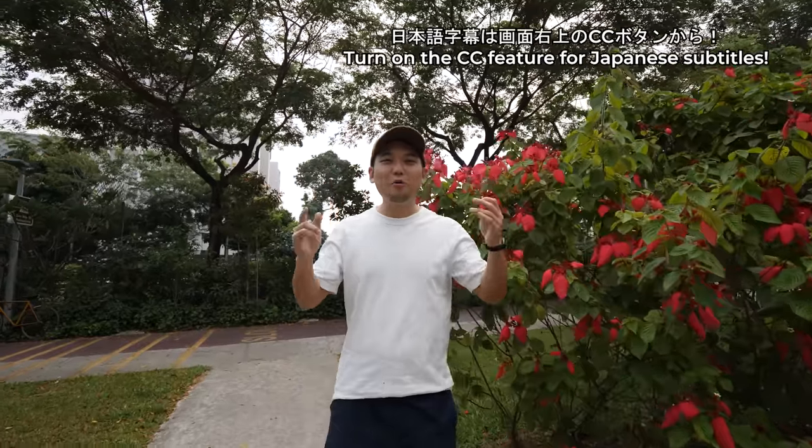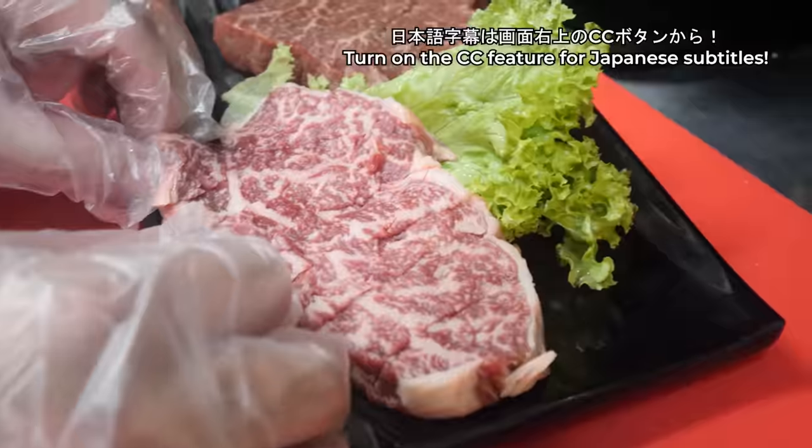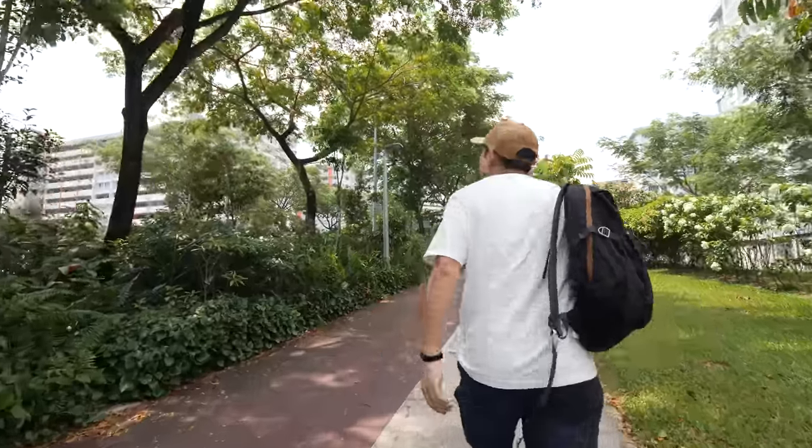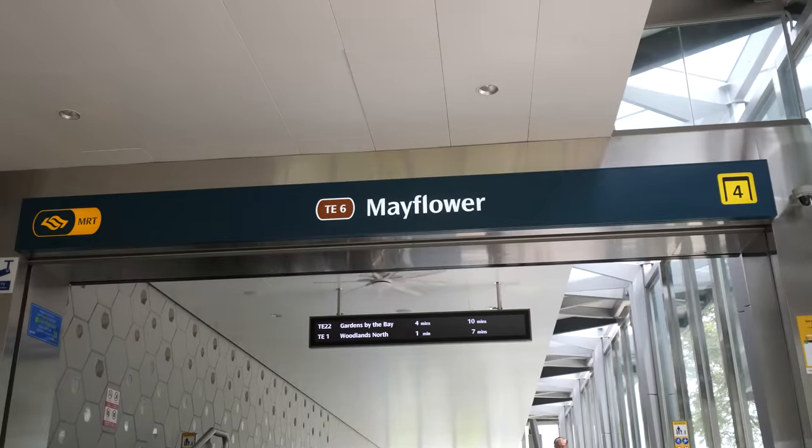A Japanese recently opened a new hawker stall, but literally nobody knows about it because it's just so hidden. 今日はそんな秘密のやつに潜入します。So this stall is located at Ang Mo Kio and it's only 5-minute walk from Mayflower MRT.